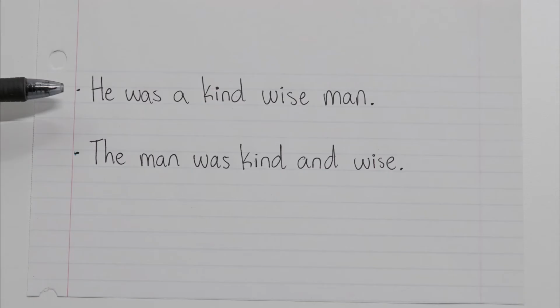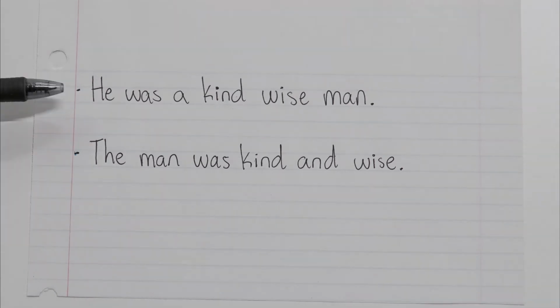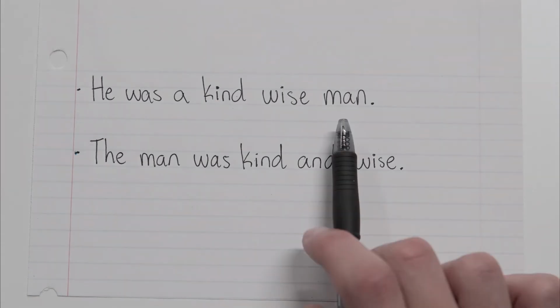Now, you might be thinking, isn't this just commas in a list? Didn't we do this in another video? And the answer is no. With a list, the thing you're describing would usually be listed first, like the man was kind and wise. But in this type of sentence, the thing you're describing is always going to be listed after the adjectives. He was a kind, wise man. So in this situation, the adjectives come first, and the thing being described comes last.